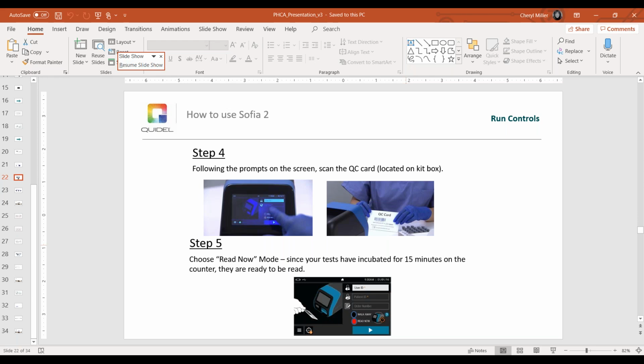It's perforated right there. You can tear it off and then just scan it into your device, and that'll set you up. And it's aligning that lot number with the cassette that you're running, because each of these cassettes have a unique ID that's tied to the lot number.